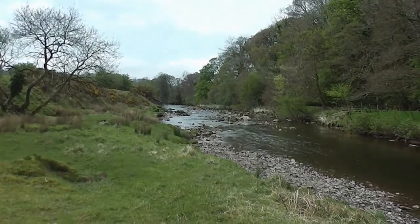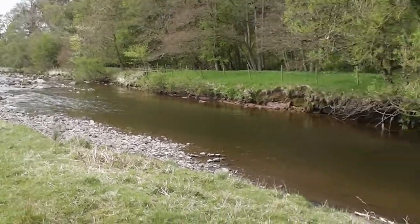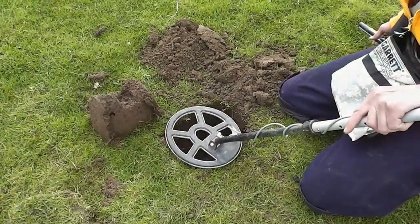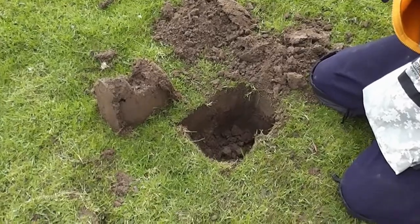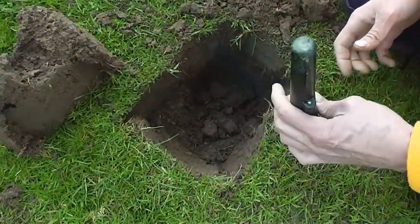There we have it, beautiful place for dinner. Bit of a dinner interval, we're going to get some food now, and then get back hunting. I've got a faint signal in here, so it's either something deep or something small. Turn this thing on.